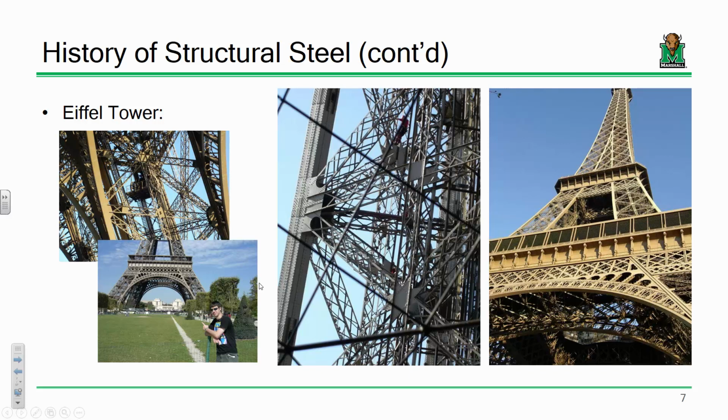One of the things that's kind of funny is that when it was first getting constructed and installed, the French hated it. They thought it was an eyesore. They couldn't stand it. They just thought it was a big monstrosity in the middle of the city. Now it's the symbol of France. So I just find that kind of interesting. But the level of detail and the level of intricacy in this structure is amazing. If you ever get the chance to go see it, go see it. It's well worth it. It's a really cool site.